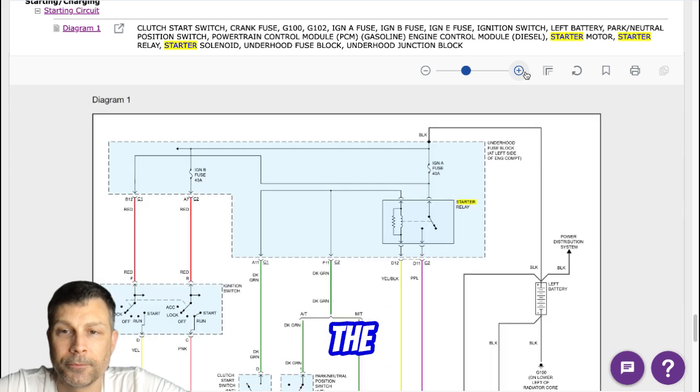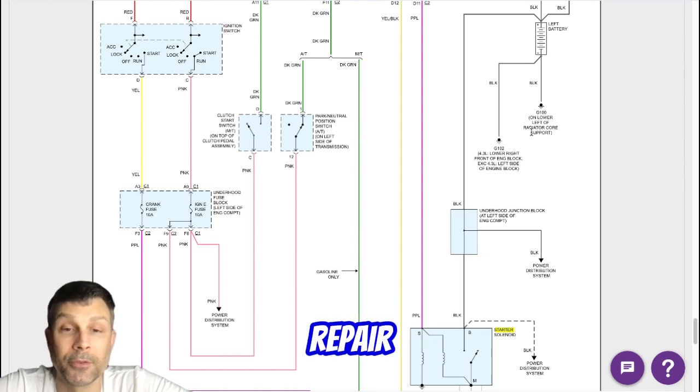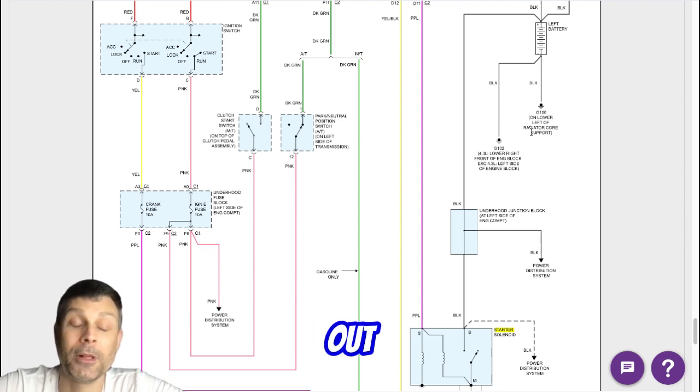Now, you being a mechanic and all, most mechanics would be able to do it at a shop, just in case. Any qualified repair shop would be able to do this for you. Any decent mechanic would be able to do this for you. No, not necessarily. No, sir. There are people out there that know something.